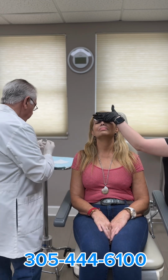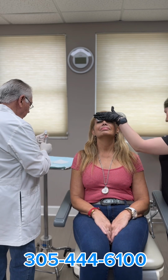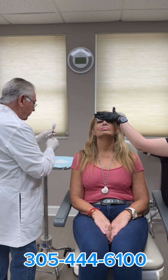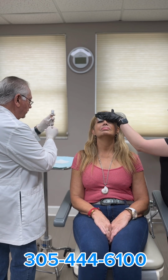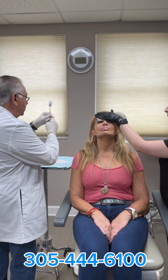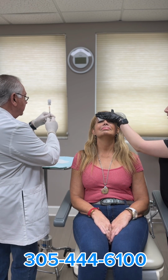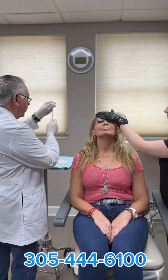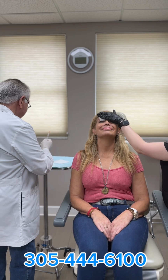I don't feel any pain. We use the vibrator to trick your brain into feeling less the discomfort of the needle. That's using the gate theory of pain, and that blocks the nerve pathway of the pain into the brain. And it actually works.